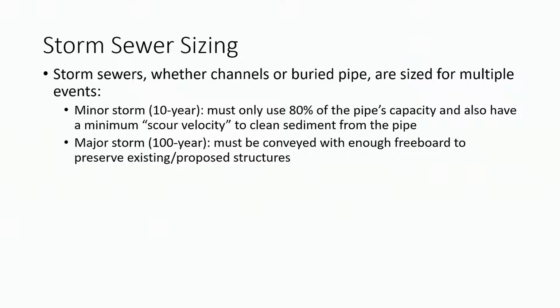And then for the 100-year storm, the water can actually exceed the height of the pipe in an inlet or in a box, as long as it's not spilling back up into the street. So you can actually pressurize the line more or less to get some additional capacity out of it that way.